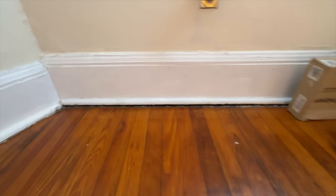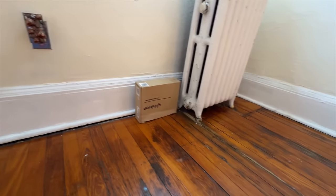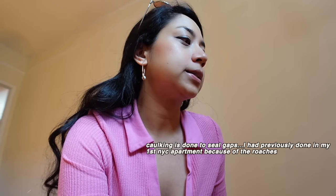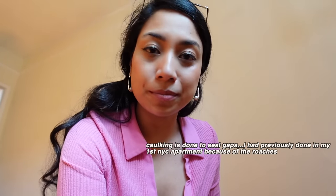So there are a lot of gaps, especially in the bedroom. I'm not really sure if I'm going to caulk up the floors. So when I spoke with the current tenant, I asked if she has any issues with the apartment, and she mentioned that I need to turn the shower up until a certain point for the water to be a certain temperature. If I don't, then it gets extremely hot. That's the thing that she pointed out, nothing else.